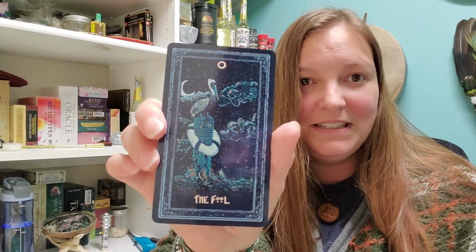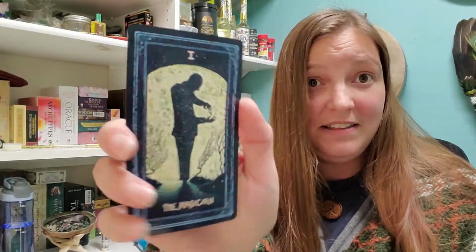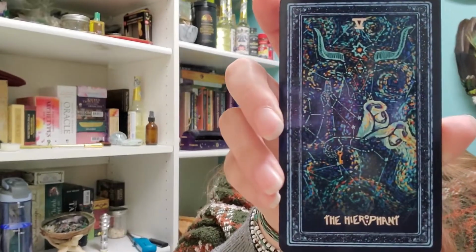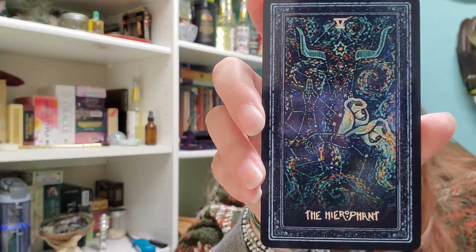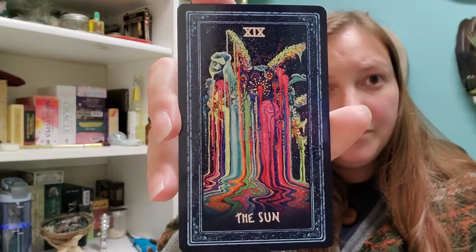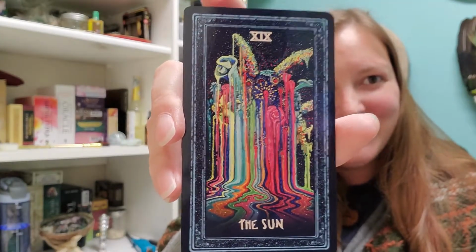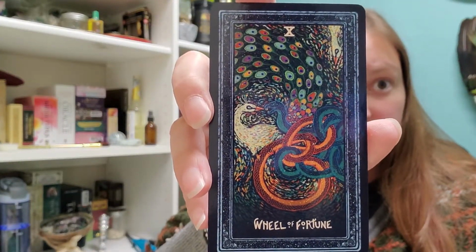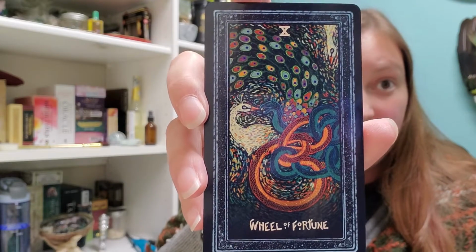But that's very pretty. The Magician, I think, is right on. That definitely is right on. And the Hierophant, yes, if you look closely and see all of the symbols, that one does fit. The Sun, I'm not sure about that. It's beautiful, but a little different. The Wheel of Fortune, this I do understand. That one definitely, all the change.